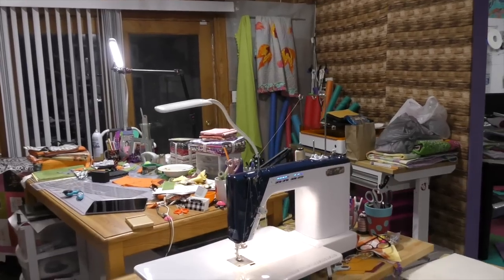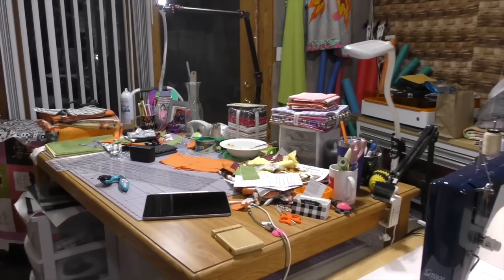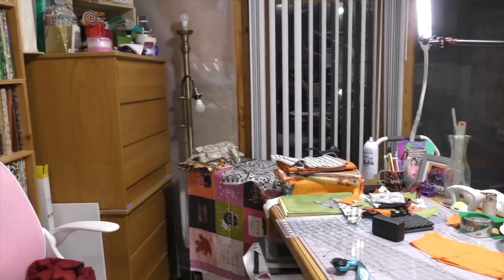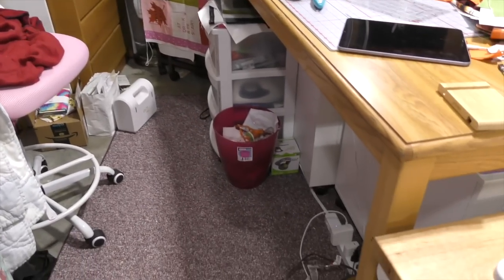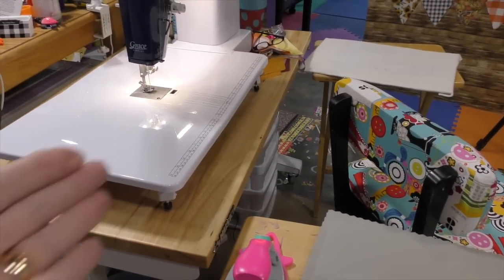Sorry for the glare of the lights. This is my exposé on April's craft room. There's just stuff everywhere. Skillshare, take me away. I need a class that is going to show me how to organize.